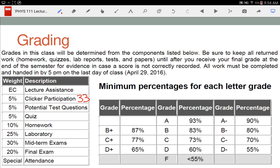So those questions will be graded, and half of your test, when you have tests, half of the questions will come from questions that you people gave on those potential test questions. The other half will come from ones the textbook suggests. Also, except for this quiz here, the quiz questions will be 100% questions that students provided for what they thought would be good test questions.